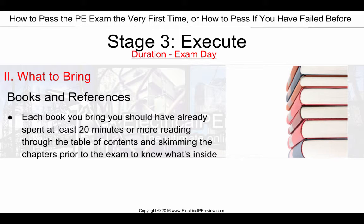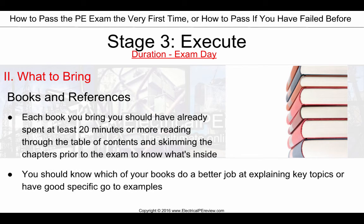Each book you bring, you should have already spent at least 20 minutes or more reading through the table of contents and skimming the chapters prior to the exam to know what's inside. So important, right? Make sure you spend the time leading up to the exam to know what each book has so you know which one to go for. You don't want to be opening one of your books for the first time on the exam because that would just be silly. So you should definitely know which of your books do a better job at explaining key topics and have good, specific go-to examples.